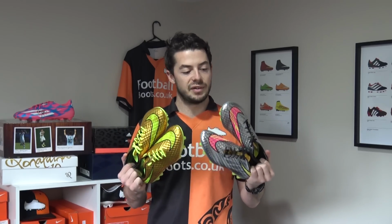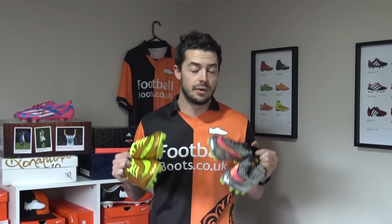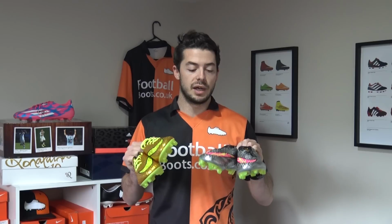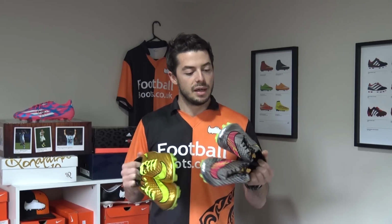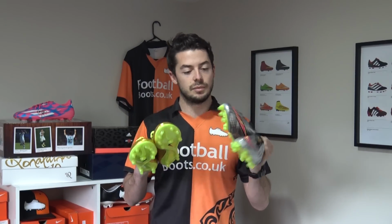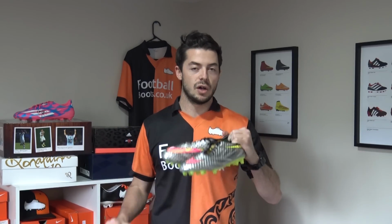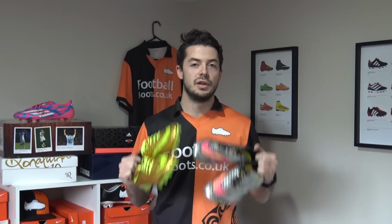The Hypervenom Phantom itself is a very comfortable synthetic boot. The upper is now seen on the current Hypervenom Phantom 2. Very high quality rubberized synthetic upper. The sole plates, that split toe nylon chassis. Very aggressive stud system. You've got conical studs on both of these boots. Very good in terms of agility. Overall, 2 really high quality options by Nike.